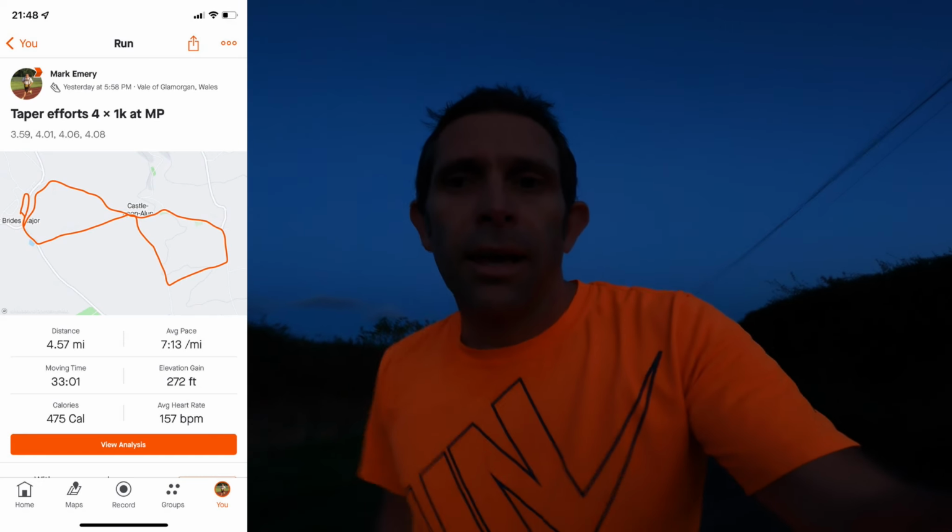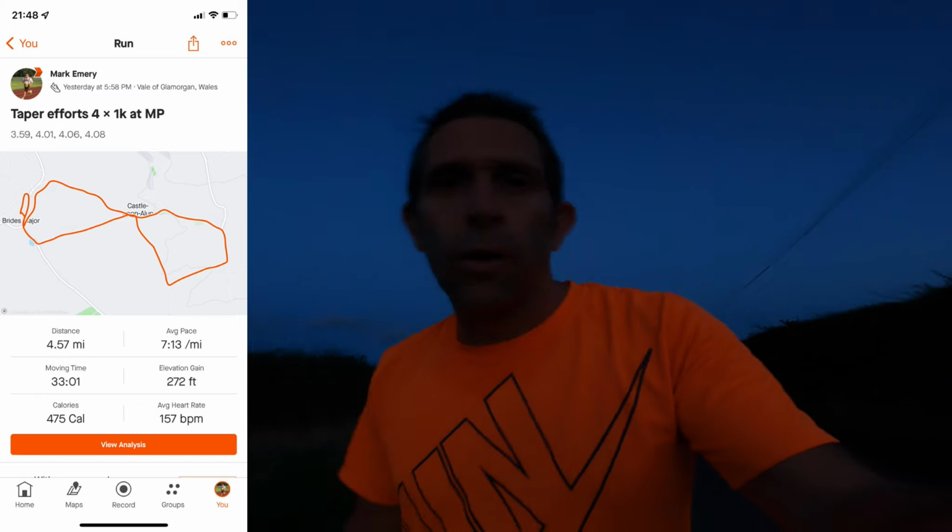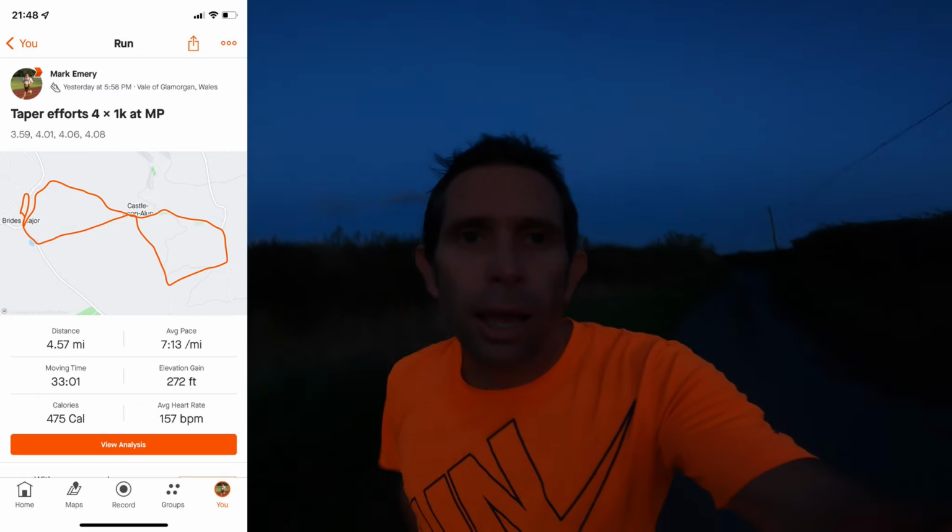Okay, that's the 4x1k efforts done, all done off feel. First one 3:59, second 4:01, and then 4:06, 4:08. Them last two, I was chatting to the GoPro, but also they had a bit of incline in them, so I was working up the hill, but I didn't want to blast it too much, just maintain a pace, as Abingdon's going to be super flat. So pretty much bang on where you want to be. 6:30 to 6:40 pace, that 2:50 to 2:55 finish time for the marathon, and we are there.